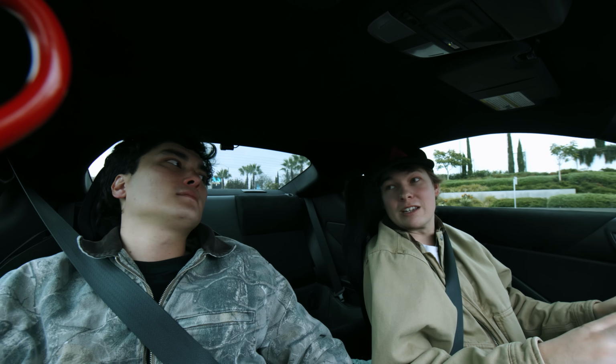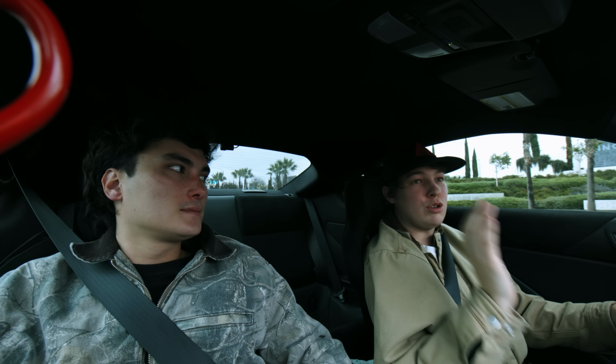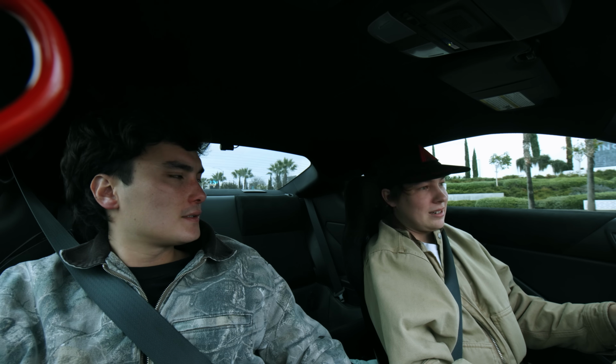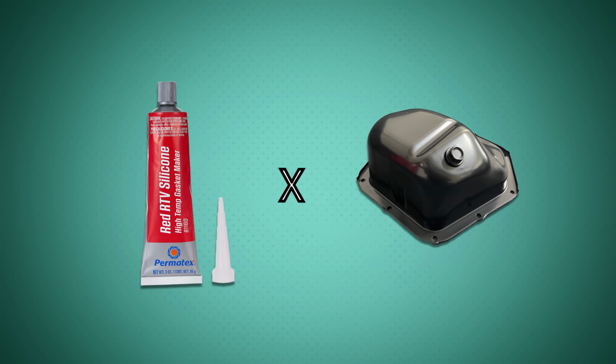There is a problem with these cars though. What's that? From the factory, they might have put a little too much RTV on the oil pan. Like the sealant? Yes. RTV is a silicone sealant that bonds surfaces together within your engine. In other words, it's a goop that turns into a gasket. And Toyota uses RTV to seal the 86's oil pan.